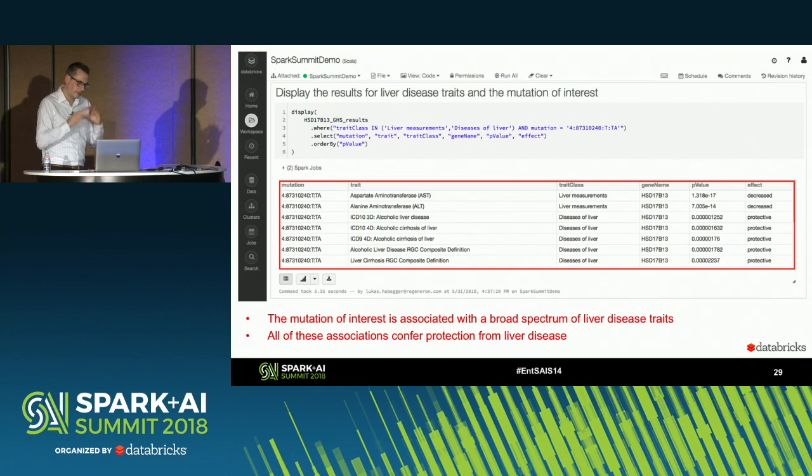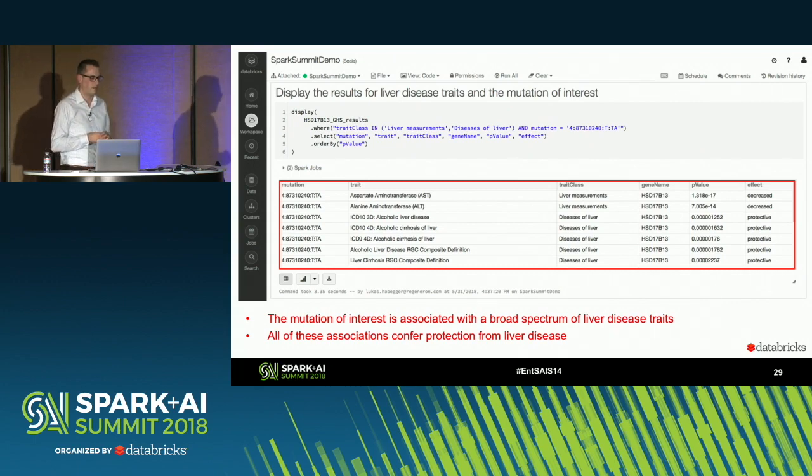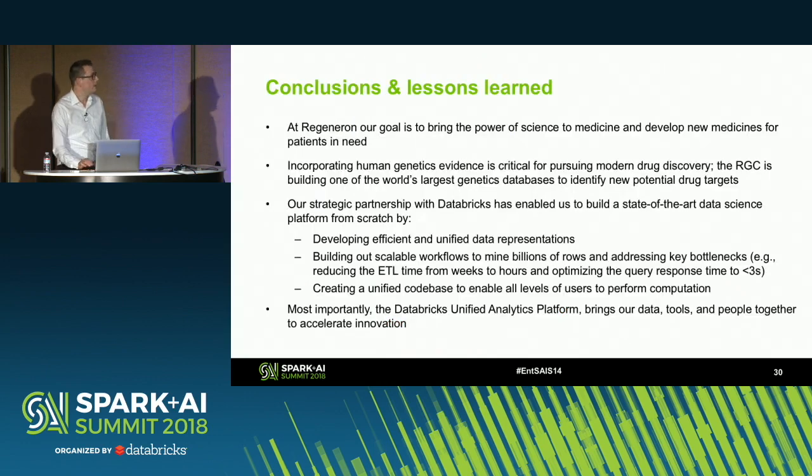Now the Databricks Unified Analytics platform makes it much easier to explore and mine this data in new and different ways. As you probably can tell, we only started to scratch the surface in terms of how we can analyze and mine this data. And I think there's a lot more to come.